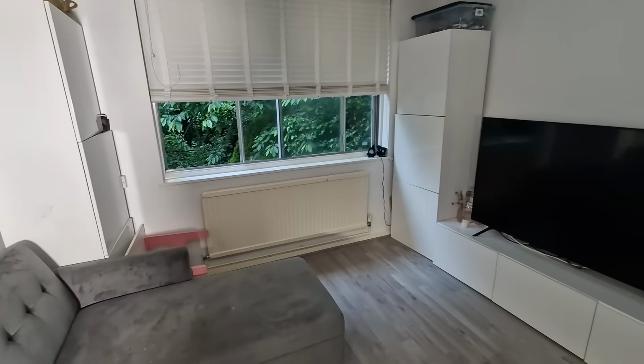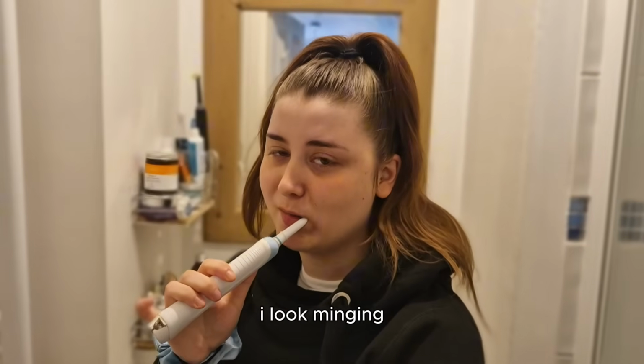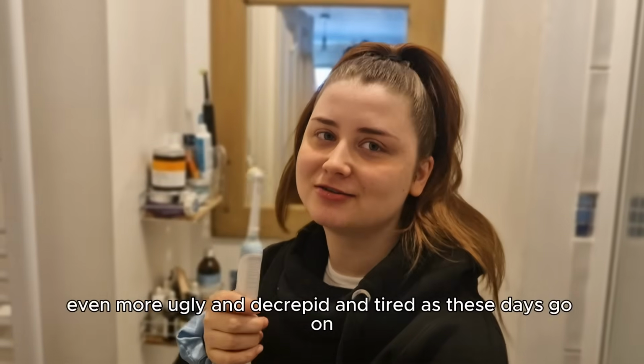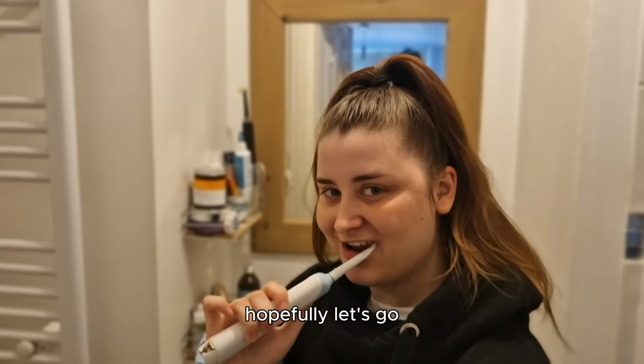But look at that living room once it was done. It looks beautiful. Day 5, baby. How you feeling? Final day, hopefully. I look minging. I feel like I just get even more ugly and decrepit and tired as these days go on. But yeah, day 5, last day. Kind of, maybe, probably, hopefully. Probably not. Hopefully. Let's go.